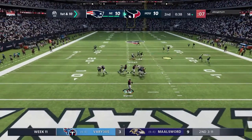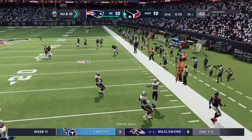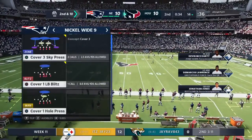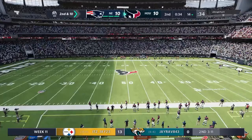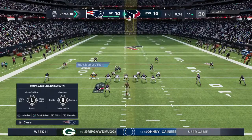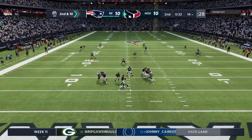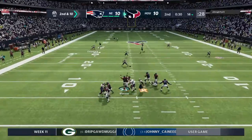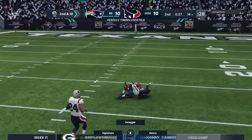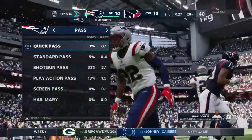Operating from the gun, Watson eluding the pressure right. And this is going to be incomplete. Well, to this point, I've been impressed with the work defensively. They have not allowed a lot of receivers to run free. And there's another example, another incompletion. An incomplete pass on 1st down. That leads to a 2nd and 10. He's letting it fly for Cooks. Now a clash of bodies here, and it's intercepted. Devin McCourty picks it off.